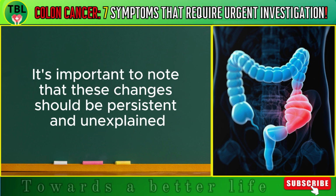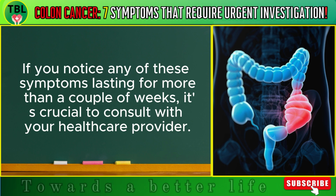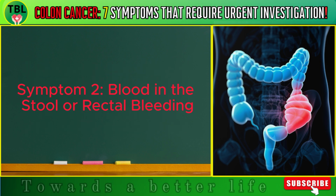It's important to note that these changes should be persistent and unexplained. If you notice any of these symptoms lasting for more than a couple of weeks, it's crucial to consult with your healthcare provider. Symptom 2. Blood in the stool or rectal bleeding.